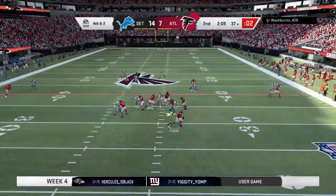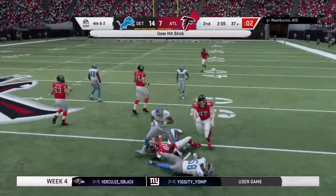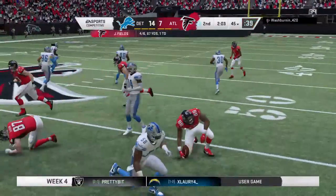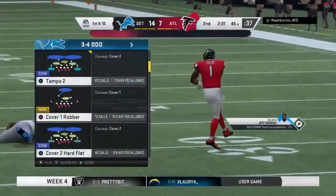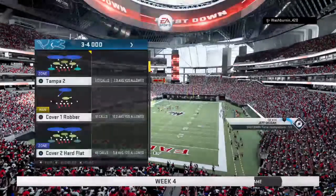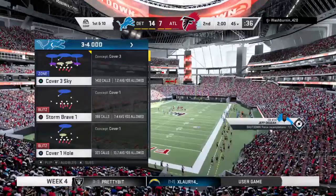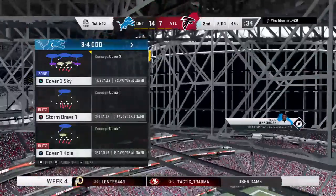Try and throw for it here. Eluding the pressure, right, and he's got a man. It's the tight end, Howard, complete. And he will have the first down, but he winds up paying for it pretty good. And the drive stays in motion with a nice 8-yard pickup on fourth. We've hit the 2-minute mark in the second quarter. 14-7.